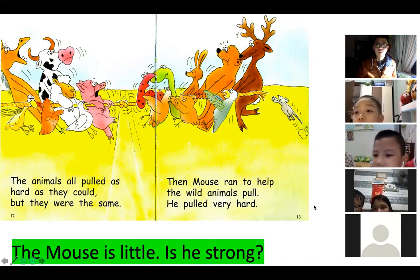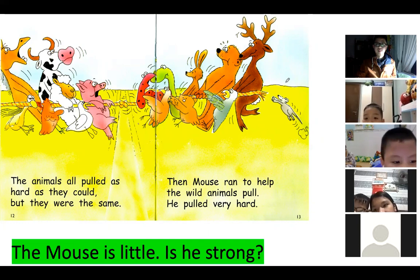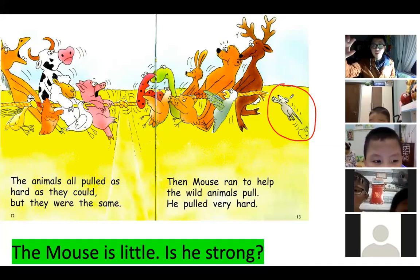What do you see? Yeah, me. Me to the meat. What do you think? Me to the. Okay. Me to the meat. Yes, Ken? Ken, tell me. What do you see in the picture? Have you found something new? Something new in the picture? The animals are pulling as hard as they. Okay. So Johnny, the little mouse. Yeah. Mouse. The little mouse.